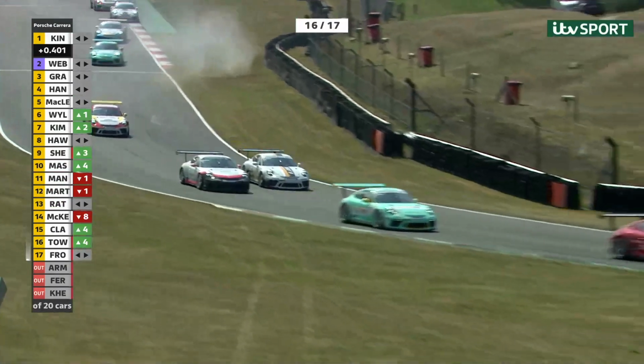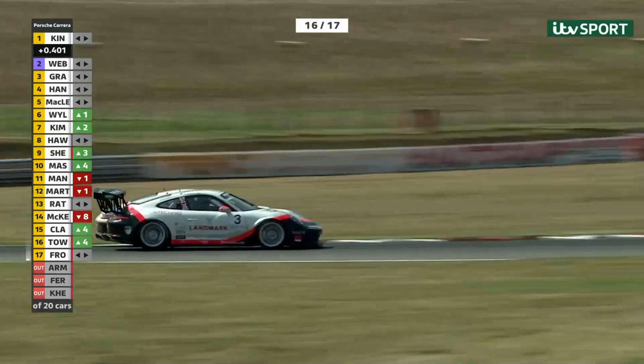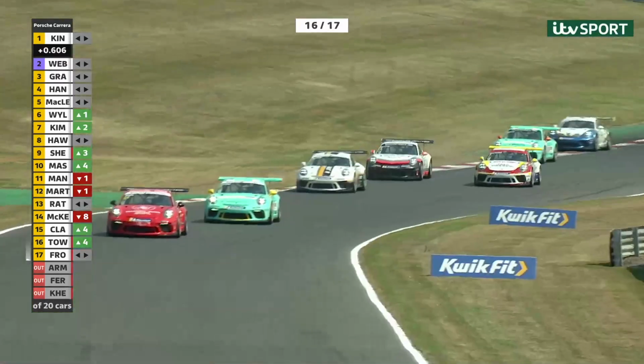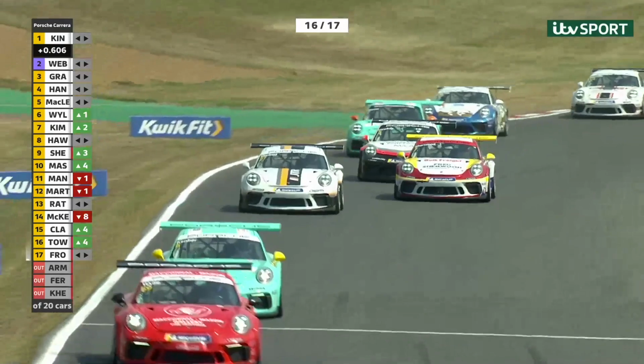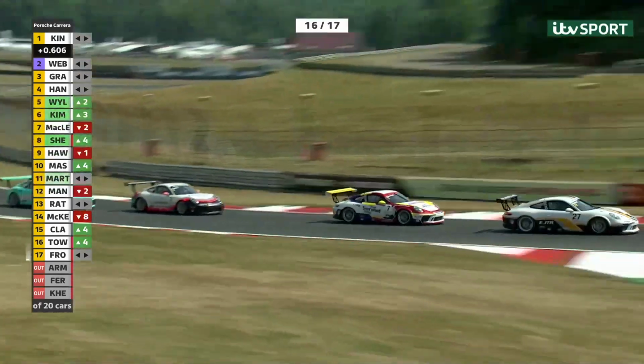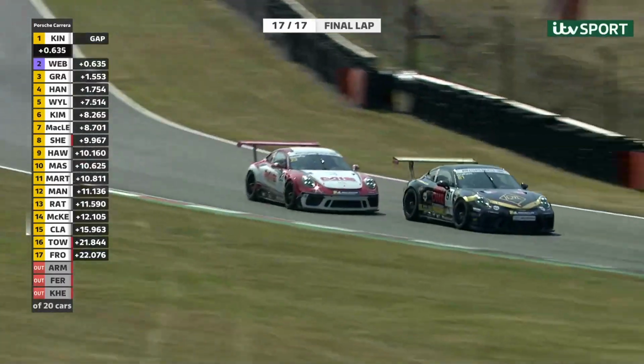Esme Hawkey trying to get through now. Sam McLeod not having much of this now. He runs her off wide. And that's Justin Sherwood going through. So the Am leader goes ahead of the Pro-Am leader. Hannafin has a look to the inside, can't do it.